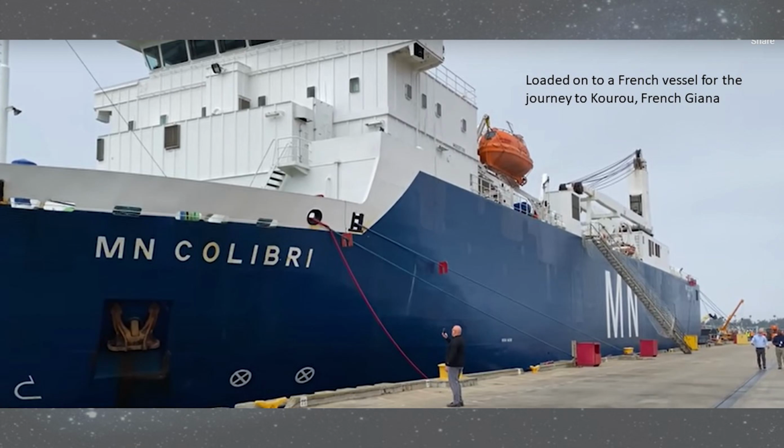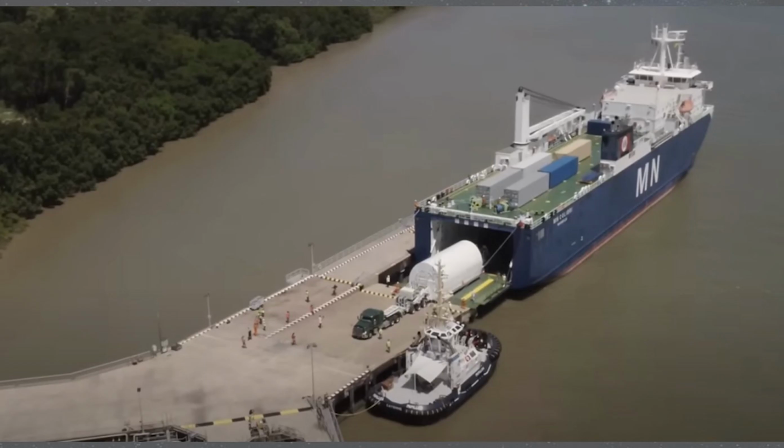And there we are, finally at the dock there. They're going to put it on this French vessel, designed for moving pretty key cargo like this, to take it down to South America. There it is being loaded onto the ship. And this went down there with a military escort. It was sort of done secretly because it's a fairly high value target for any kind of terrorism or whatever.